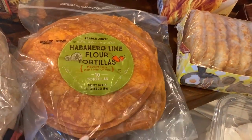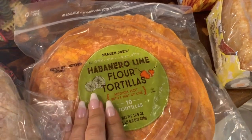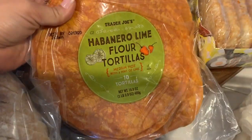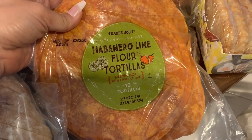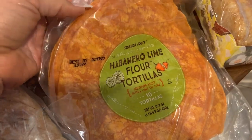All right, and the next thing I got were these habanero lime flour tortillas. We love tacos. We love any kind of Mexican food, really. I just thought this would be really good to try. I've never tried these before. So these aren't one of our normal staples, but they looked so good.